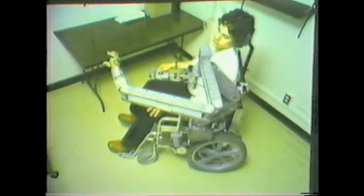This is a possibility, a study that Spar undertook for a disabled person in a wheelchair. He could use one of our arms to act as his own arm with, you see, his right hand operating the controls to do almost anything a human arm can do.